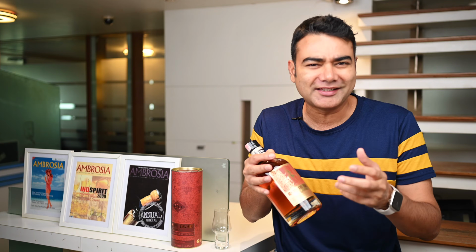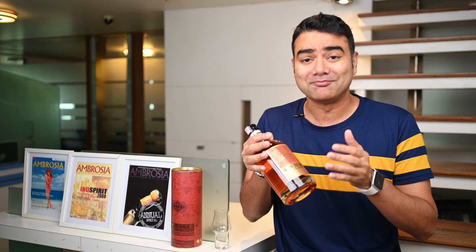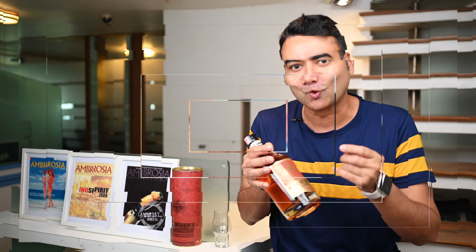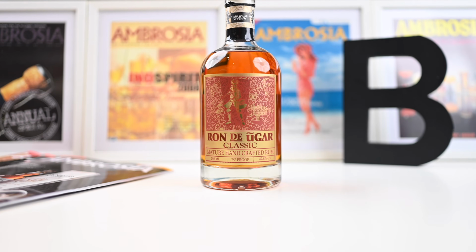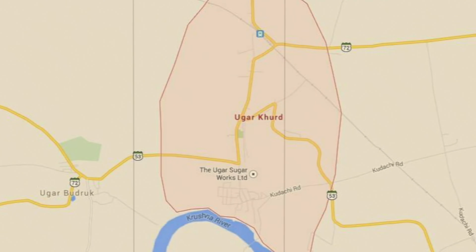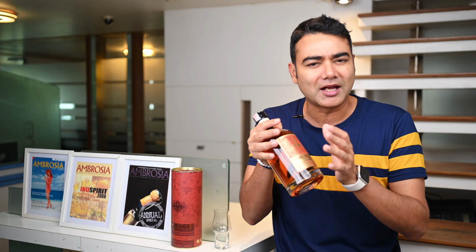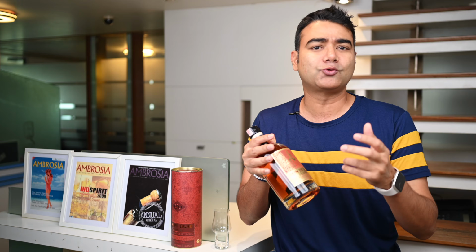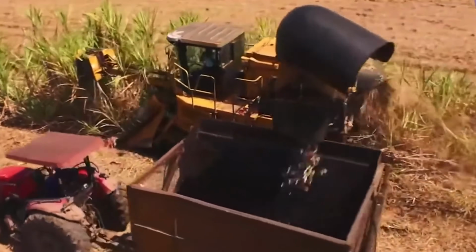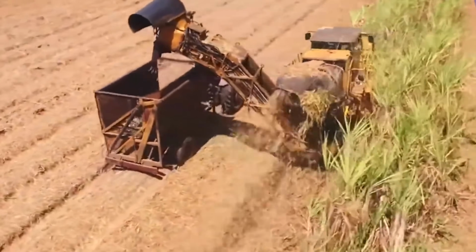Now, I know what you're thinking. By looking at the name, you're thinking, is this an international brand? To be very honest, I also thought that this might be an international brand when I heard the name Ronde Ugar for the first time. But honestly, this is 100% Indian handcrafted rum and it comes from the region called Ugar, which is an erstwhile princely state of Sangli in the west region. It comes from the border of Maharashtra and Karnataka, which is very rich when it comes to sugar cultivation. This is where the distillery is based, and that's the reason why it gets its name Ugar.